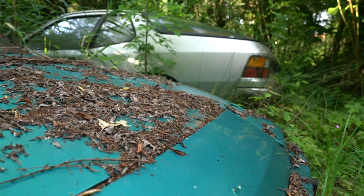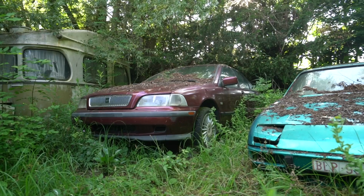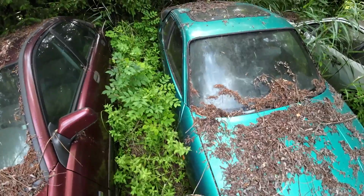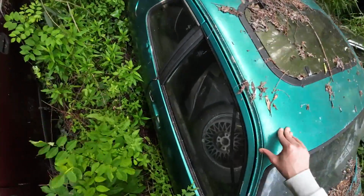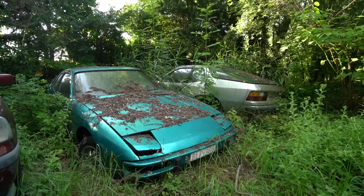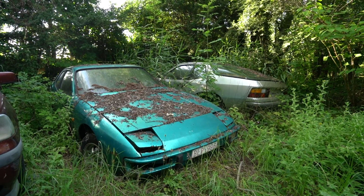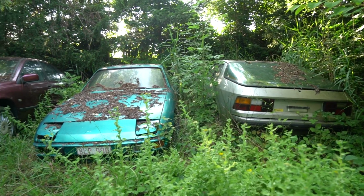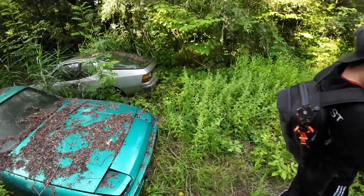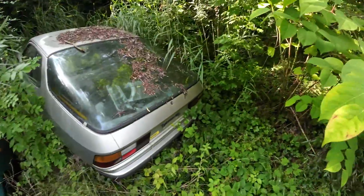These two blue and grey cars are Porsches, both dating back to the late 70s to early 80s. The 924 was intended as an entry-level model for the Porsche brand. However, judging by the extensive overgrowth, these two have been here for a long time. The cars are stored directly on natural soil, which accelerates the rate of decay. It wouldn't be surprising if the undersides of these Porsches are already rotten beyond repair.